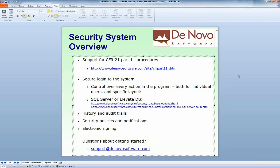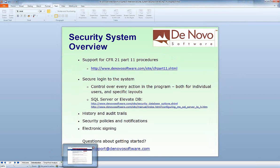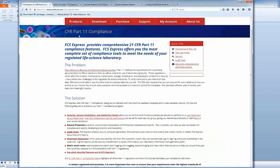So the security system in FCS Express is how we'll support you in implementing the FDA's 21 CFR Part 11 and all of the features that we provide to put you in a Part 11 compliant environment. On our website, we have several pages and documents that describe that. The key page here is the CFR Part 11 page. It describes what Part 11 is and what kind of things are included in the solution. So you can see that FCS Express will implement security, access limitations, audit trails, electronic signatures, and a lot more.